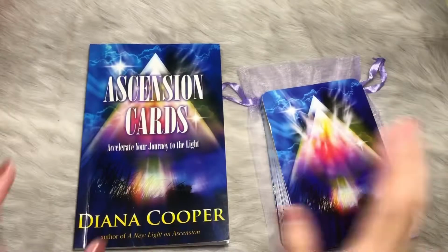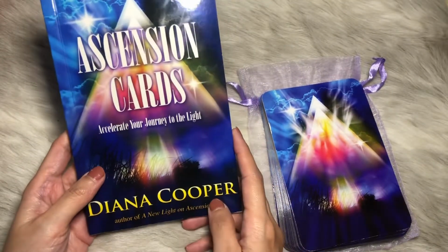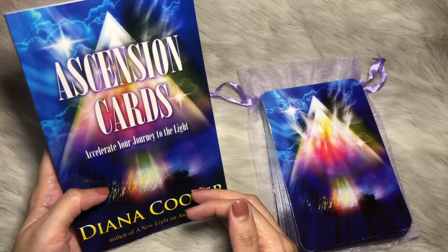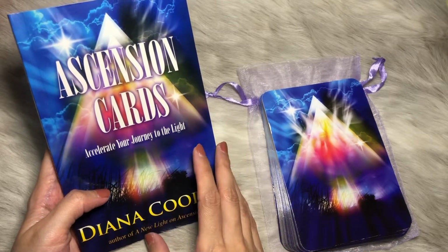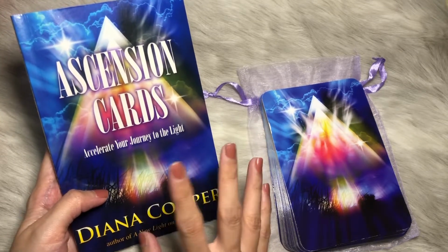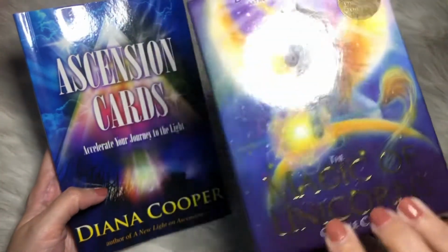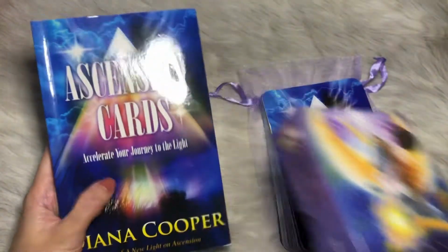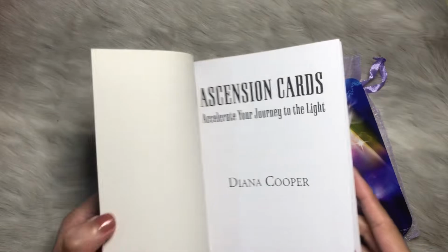Alright, so next up we have Ascension Cards by Diana Cooper. If you find her name familiar, she has done a bunch of other decks like the Guardian Angel deck. I forgot the name, but it is a Guardian Angel deck. And she also did, I have it right here, the Magic of Unicorns. I had her Angel deck, but I have rehomed it. And so yeah, let's have a look.